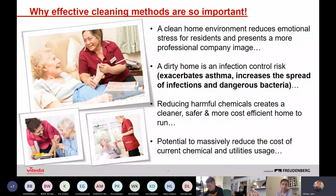So really horrible, hard facts. Just to say why effective cleaning methods are so important within your homes: a clean home reduces the emotional stress for your residents and visitors alike. Anybody visiting just needs that reassurance that your home is lovely and clean, and it represents a very professional company image. A dirty home, of course, is an infection control risk. It can exacerbate asthma, increases the spread of infections if not cleaned properly, and allows dangerous bacteria to thrive. Reducing harmful chemicals can also create a cleaner, safer, and more cost-efficient home to run. There is a potential to massively reduce the cost of the current chemicals and the utility usage, which I'll talk about in more depth as we go forward.